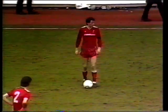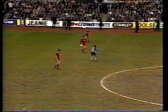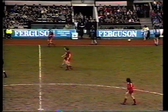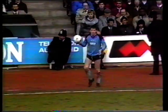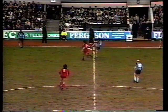There wasn't much in that, but that's the umpteenth time in this first half, and it must be so frustrating for Danny Wallace that he's been caught up in that Liverpool offside trap. McMahon. Liberal amount of injury time being added to the end of this first period. Case.